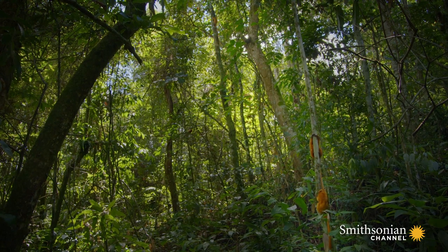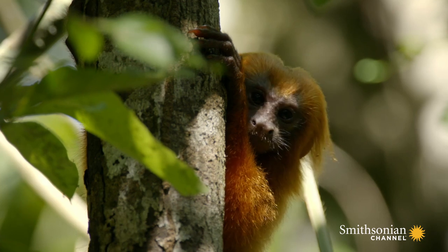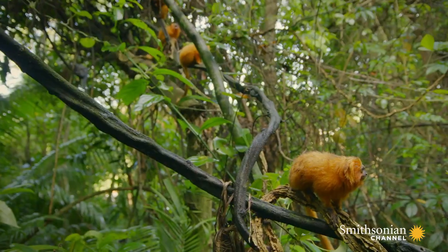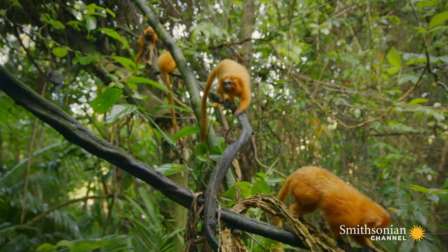For a monkey with so many predators, it might seem strange that they have such bright orange fur. To our eyes, they stand out like a beacon in the green jungle.